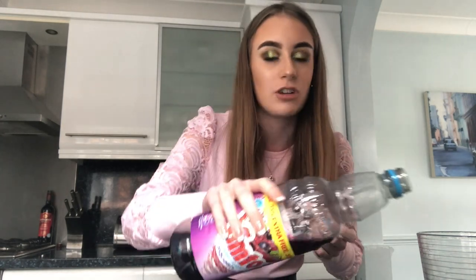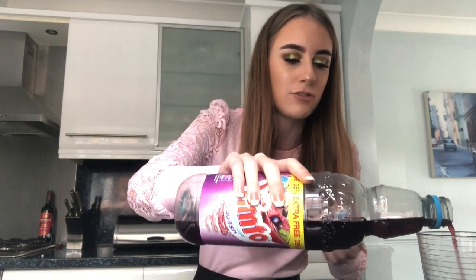Anyway, I'm gonna make myself something tall because I literally love this. I literally drink this all the time in the house. It's my favourite drink ever to drink at home. But yeah, it's honestly so freezing in this kitchen. Oh my god, literally. But anyway, yeah, I love Vimto. I love it so much.